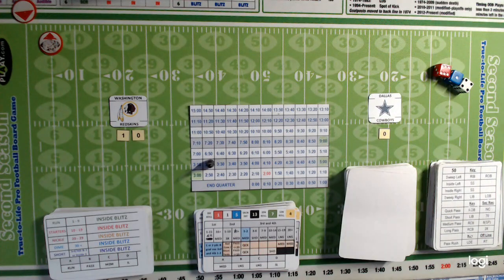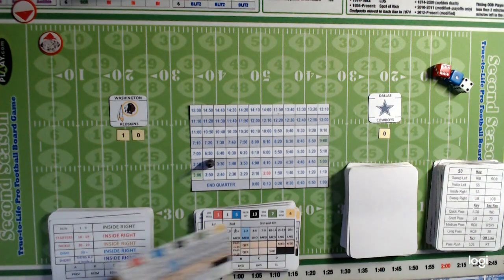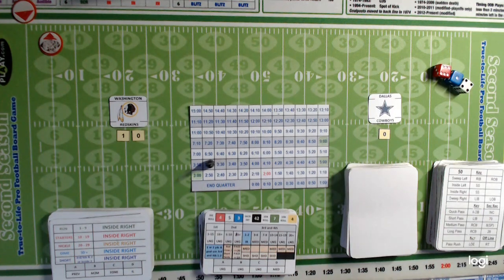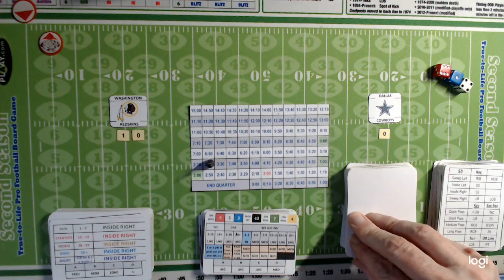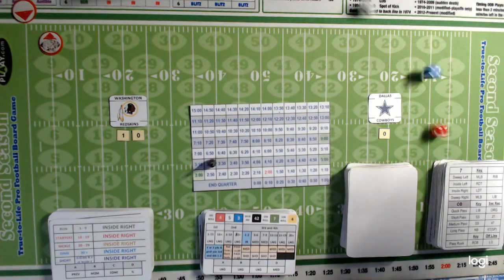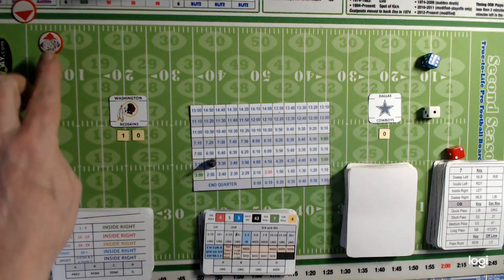First and goal at the 5. So this is going to be a short pass because long cannot be made or medium. Short pass to Doug Crosby, and it's against an inside defense, so short pass against inside is not going to make a difference. 5-2 is going to be the receiver. He'll get a 5, and it's going to be completed. 2-1. He's going to gain 4 yards, and he's going to take him to the 1 yard line.